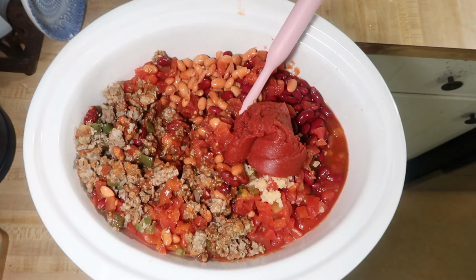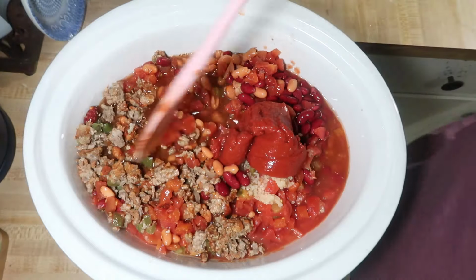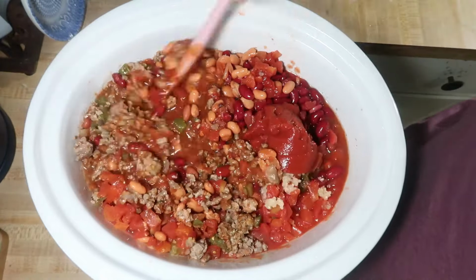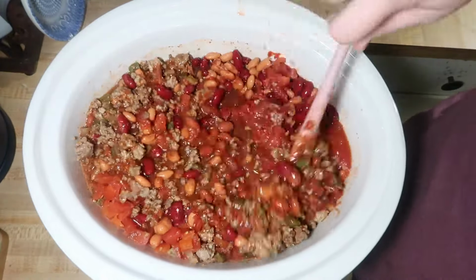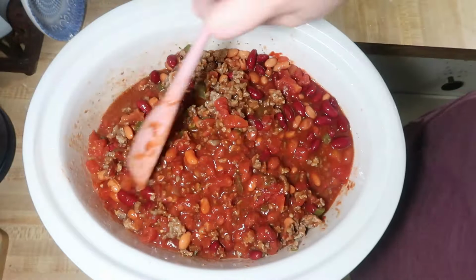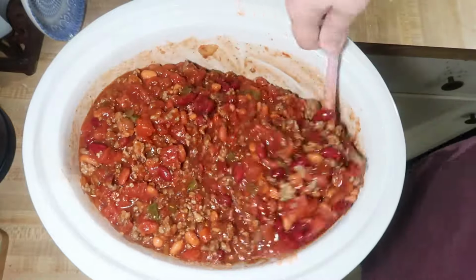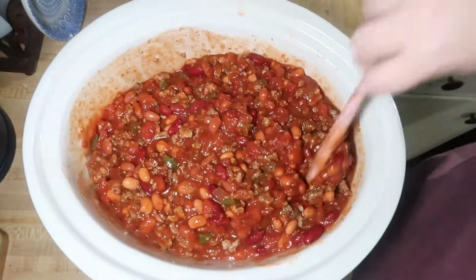3/4 teaspoon of salt, 1/2 teaspoon of red pepper, 1/2 teaspoon of cayenne, and then one can of water. And I think that is everything. But as I said, it will be typed out down below for y'all to get all of the instructions in a written format. This is our favorite chili recipe.